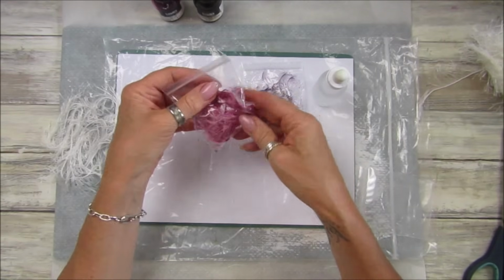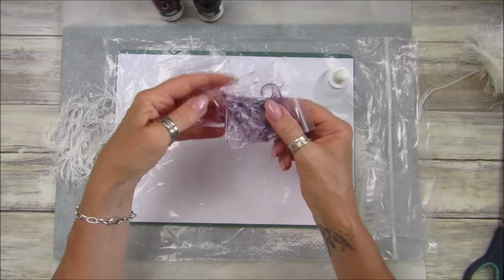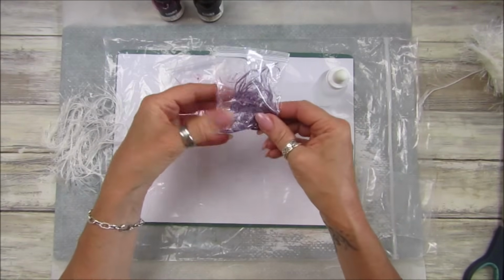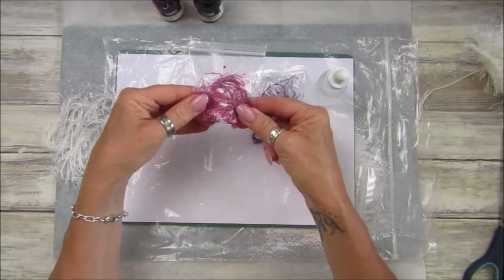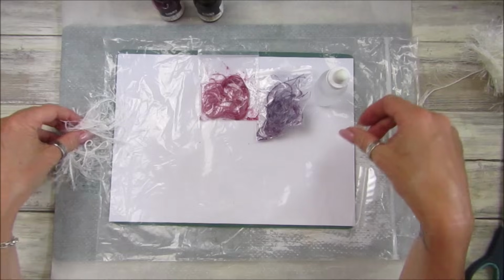Lovely. Okay, let's just give this a little rub around. So you've still got some liquid in there. Okay, that looks quite nice, doesn't it? Okay, should we do the next one?